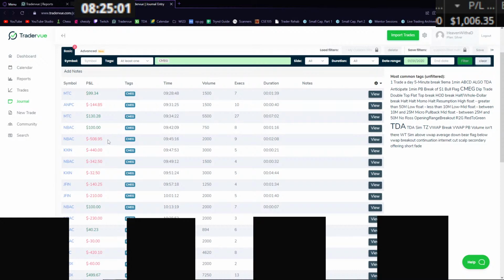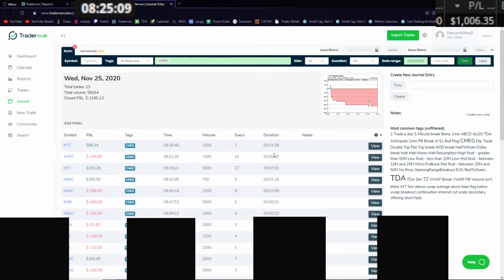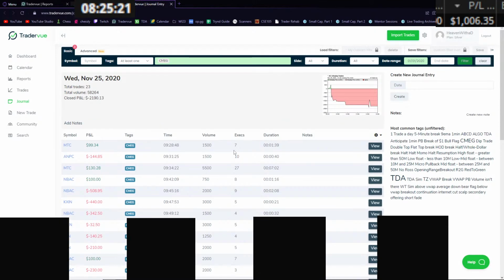I would stick around for, let's see, this is 1,000 shares, 50-cent drop, holding for 2 minutes. That's not good. This one, 30-cent drop in 21 seconds. So it looks like I'm trading the backside of the move maybe, getting stuck on a flush. Anyway, basically, this is my first day live, and it sucked. It really did.